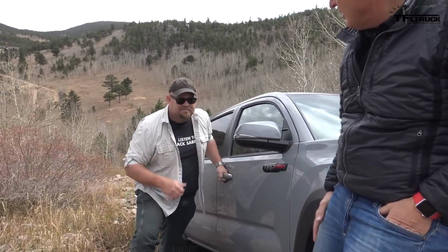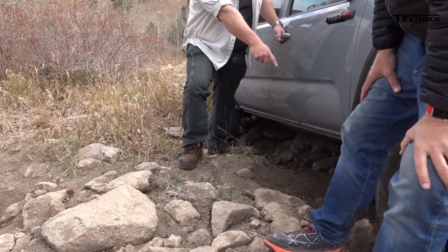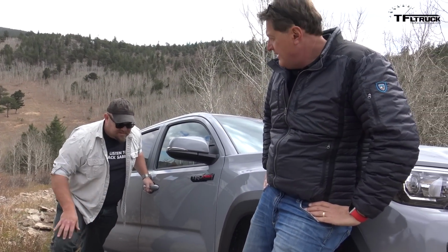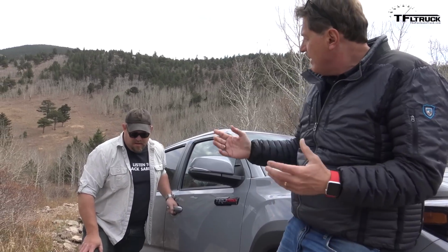You think if I go right more? Yeah, you need to go over here. This is all really soft sand. I mean, look how easily you move the rocks just by moving your foot. One more time. Why don't you do it with me out of the vehicle and I'll try to coach you over it? All right, yeah, why don't you show me the path?